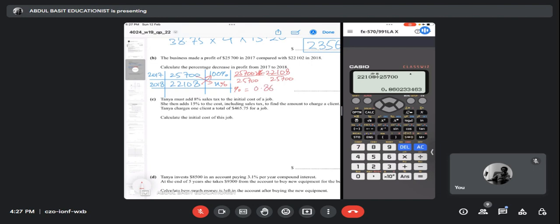0.86. So to make a percentage, we need to times it with 100. So it is 86%. Okay? But if the question asks for the decrease, we can see that it's a 14% reduction. It went from 100 to 86.